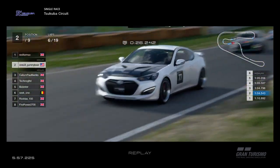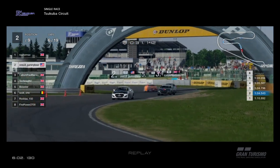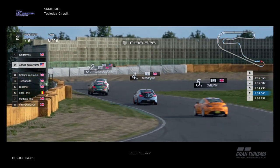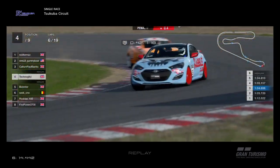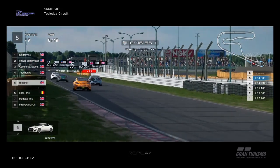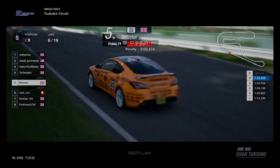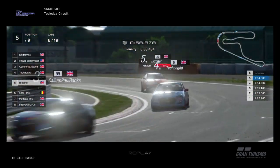Techno and Bidzster, just making sure I got the people right there. As we go through under the Dunlop Bridge and down to the next corner. Onto the brakes. Techno looking again to defend from Bidzster, even though he's not really anywhere near him, to be honest. So another little penalty for Bidzster there, as it comes up on the replay, which is quite handy because you can see how much they've got. So Bidzster on the straight then into the long last corner.